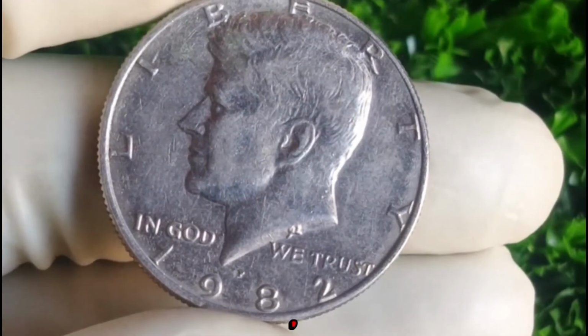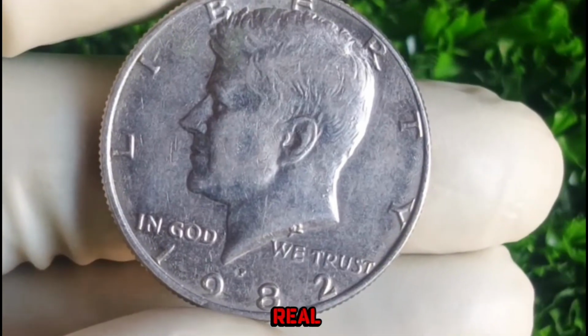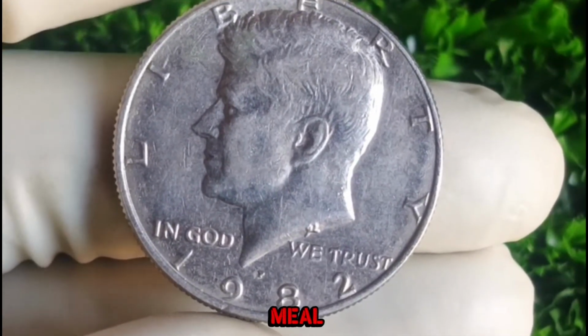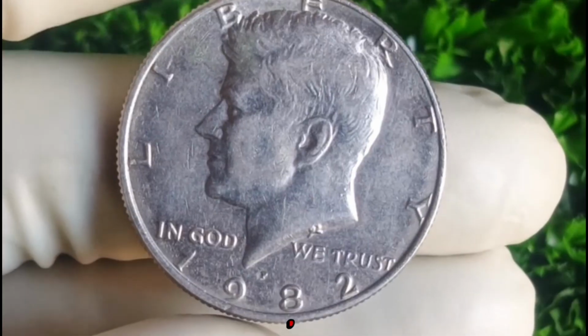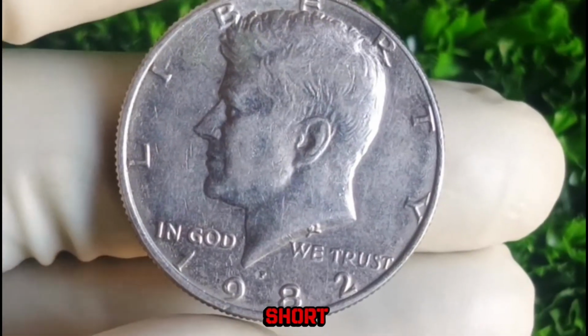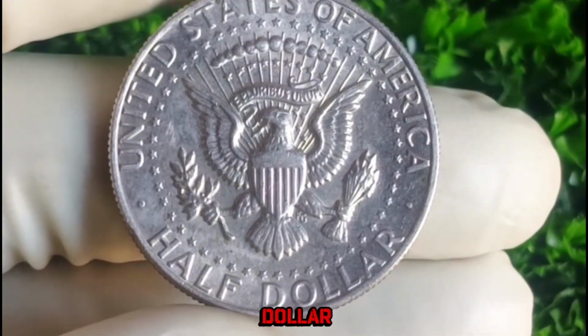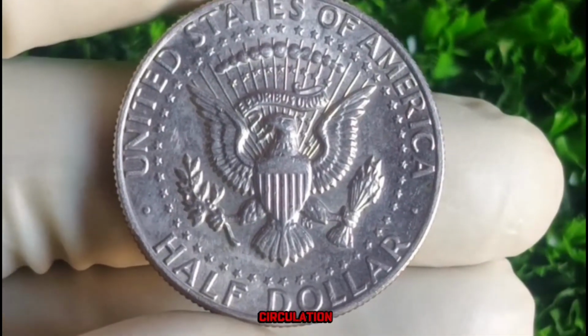The half-dollar, worth 50 cents, carried real weight. It wasn't just pocket change. It could buy a full meal, a decent bottle of whiskey, or even a train ticket for short distances. Against this backdrop, the Seated Liberty half-dollar of 1882 came into circulation.